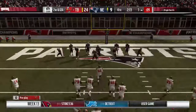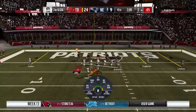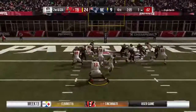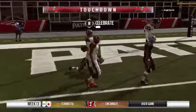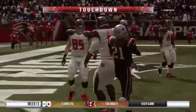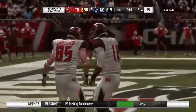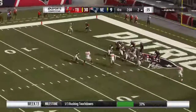Coming up to the line, and they will need to run another play here before the 2-minute warning. On 2nd and goal, here's it. And he'll take it into the end zone. Touchdown, Tampa Bay. It's their quarterback taking it in. And the Buccaneers here finding a way to stretch their lead.